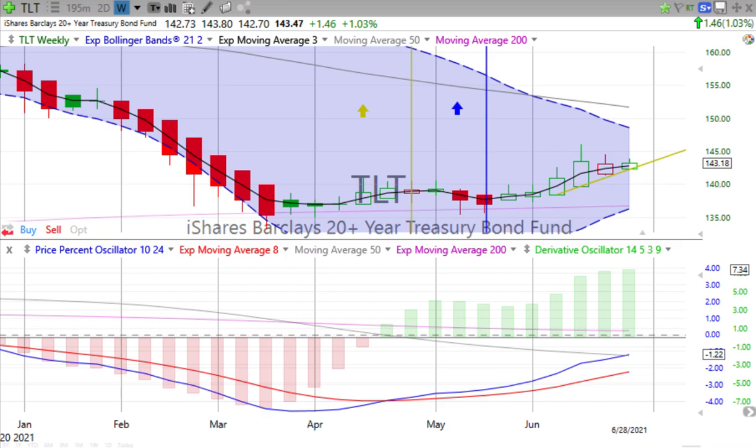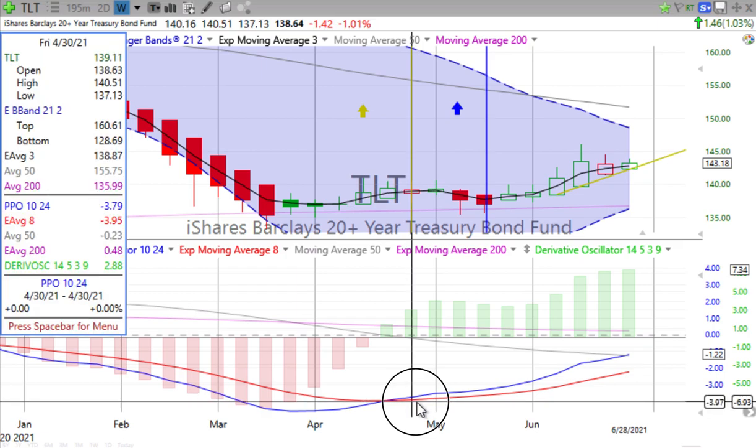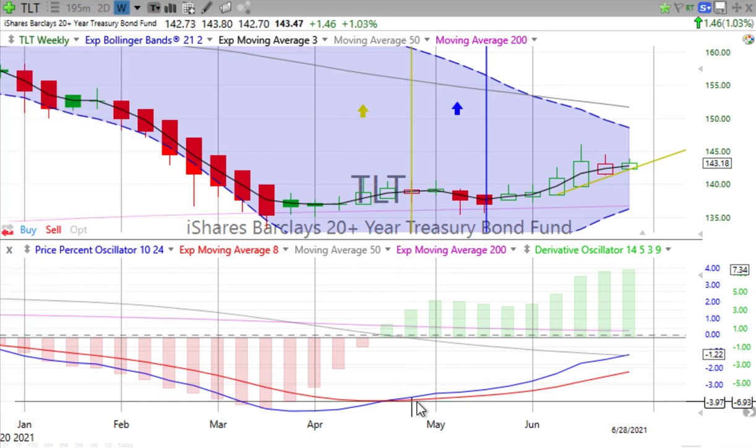What's going on with bonds? Well, we remember bonds crossing over going up back at the end of April, and then slid sideways and down, sideways for a week, down 2 weeks, and then slowly started that inexorable march up. Price percent oscillator still positive, derivative oscillator positive.